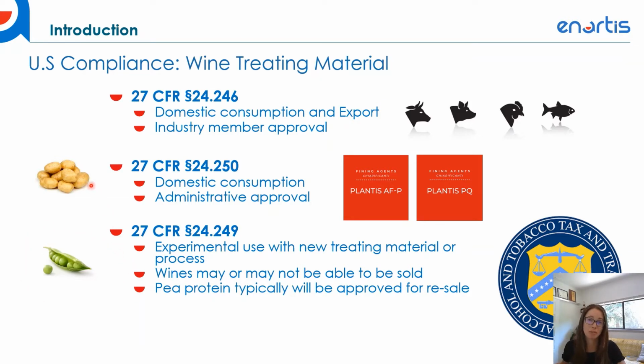So that is promising, and hopefully soon this video will be out of date and we'll have pea protein available on the 24.250, or even better, have potentially potato and pea protein approved for the 24.246. But at this time, unfortunately, pea protein, which is a very efficient plant-based alternative to animal products, is not approved as treating material. So really the goal of this webinar is to learn more about the application of these plant-based products, but as well, we want to try to encourage clients to submit experimental use letters, and we're very happy to help you with that process, just so we can have these tools available to us as an industry.